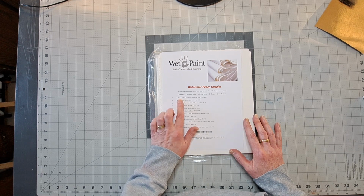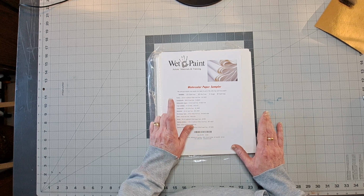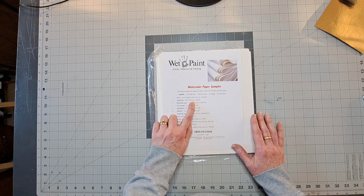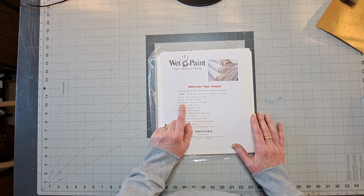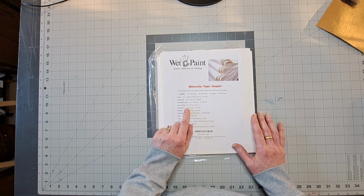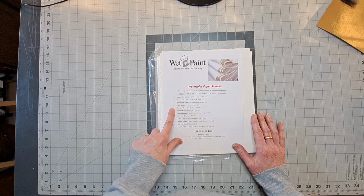There is Arches 140-pound traditional white cold press, which I have tried, but honestly, you can never have enough Arches. This one I've never heard of, Lana Crowell 300-pound cold press. Hahnemühle, I know how to pronounce this, I'm having a hard time saying it. Hahnemühle Agave 135-pound cold press. Yupo Synthetic 74-pound white. Never tried any of these except Arches.